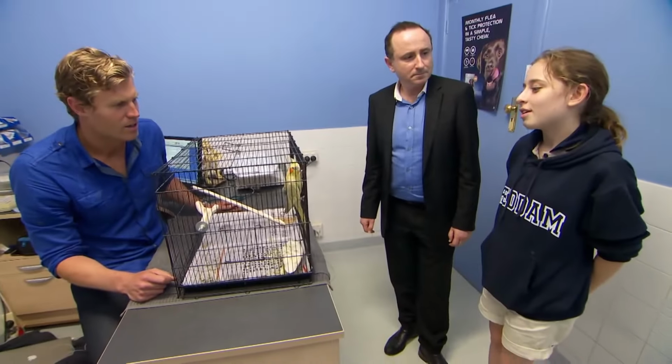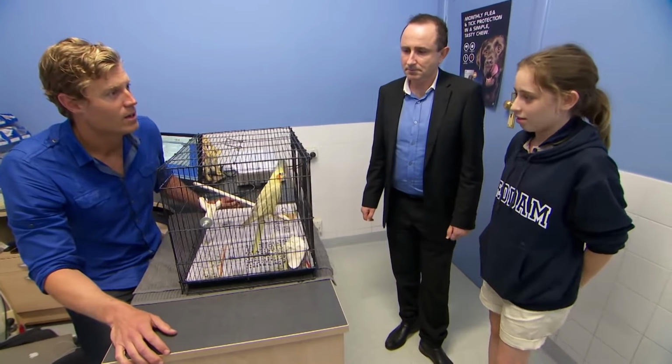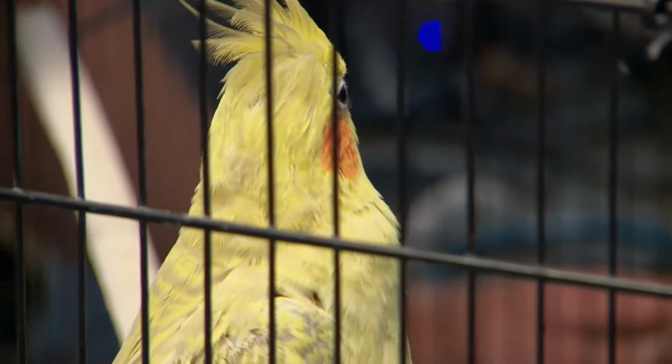Last time we trimmed her beak was about last month. Okay. It grows really quickly. So just in a month that's happened? Mm-hmm. Wow, that's quick. In the world of birds, trimming a beak is not uncommon, but at the same time, to trim a bird's beak is usually a once-in-a-lifetime event. For Bubbles, it's been quite different.